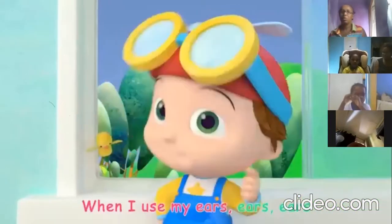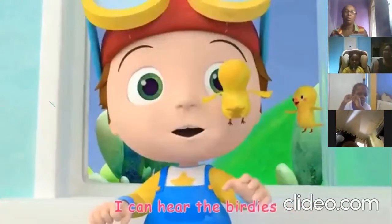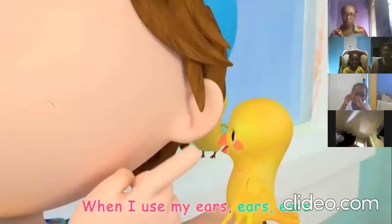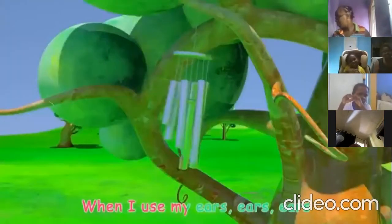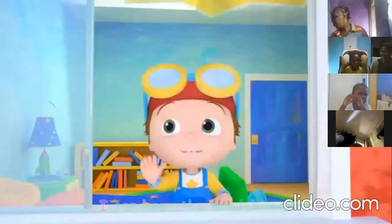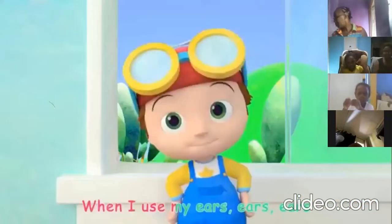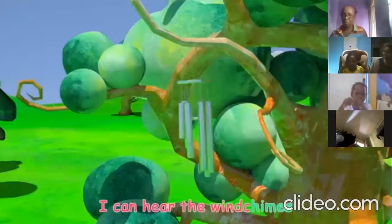My ears, ears, ears, I can hear the birdies. When I use my ears, ears, ears, I can hear the birdies. When I use my ears, ears, ears, I can hear the wind chimes. When I use my ears, ears, ears, I can hear the wind chimes.